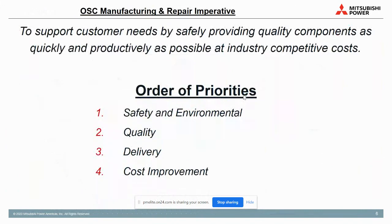So at OSC, we have our imperative here. Our imperative is to support customer needs by safely providing quality components as quickly and productively as possible. Number one is safety. We have a very involved safety team here that is awesome, and it makes sure that all of our employees go home in one piece, and they're very involved on the floor and making sure that everybody is adhering to safety protocols. Number two, we have quality. Like it says in the imperative, we try and give quality products, and we have a great quality team here that has many different checkpoints throughout the manufacturing and repair processes, to ensure that all of our parts are meeting the specifications necessary.